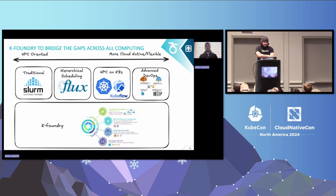In this particular case, K-Foundry is leveraging TCP. We're repurposing TCP to enable the interaction with multiple computing spaces or computing environments within Sandia.